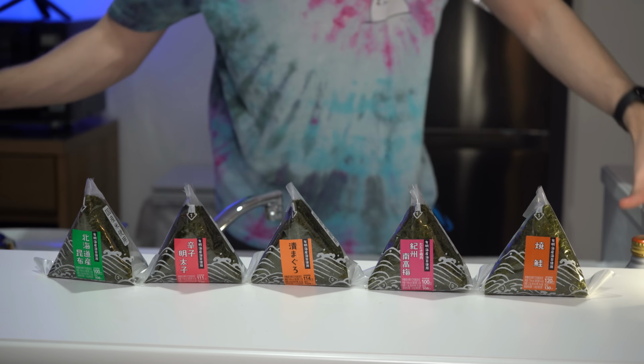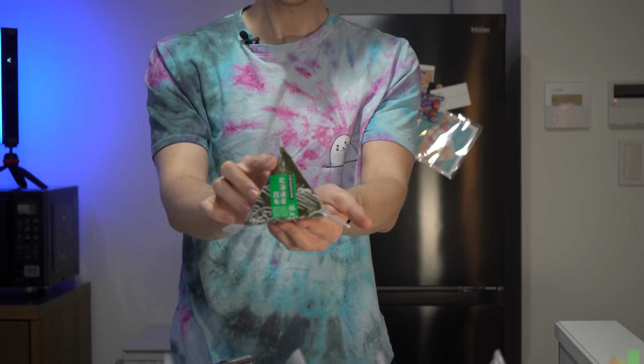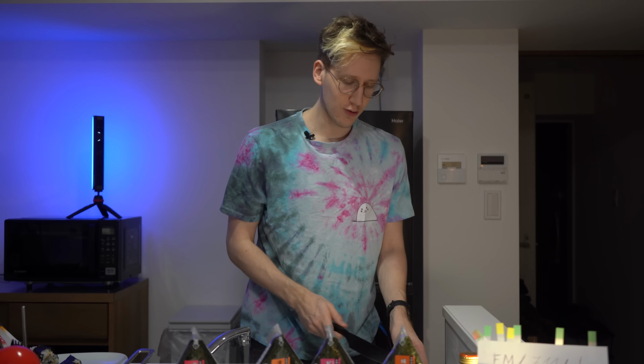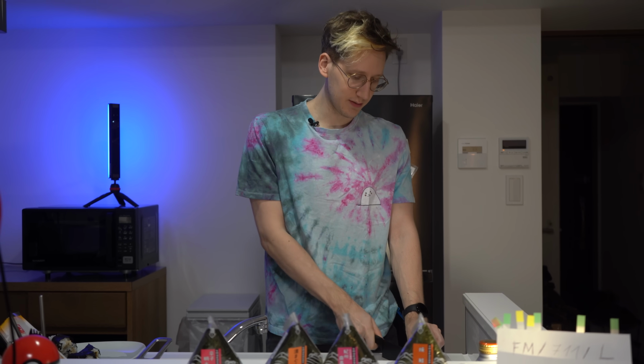In English, I mean. These ones have nothing. I have no idea what any of these are. This was 100 yen, it's a green thing. Maybe this is a better way of approaching things because it's more interesting. It's like, oh, how good was my gacha luck with onigiri today? Did I get a tuna mayo or did I get a pickled radish?